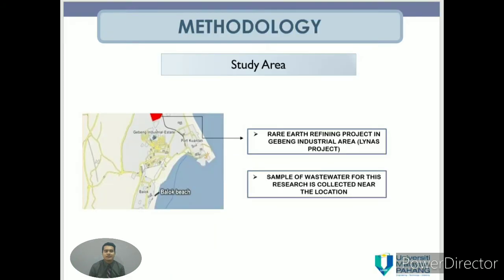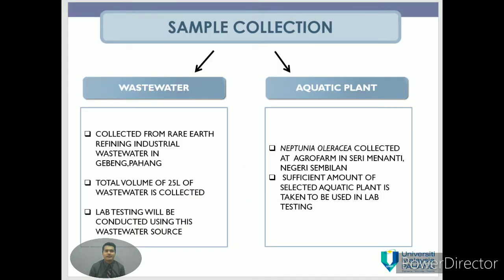Let's take a look at the study area, which is the rare earth refinery project in the Gebeng industrial area, in which wastewater will be collected near the location. In the sample collection aspect, the wastewater will be collected at the selected area with a total volume of about 25 liters, in which the sample will be used for lab testing.